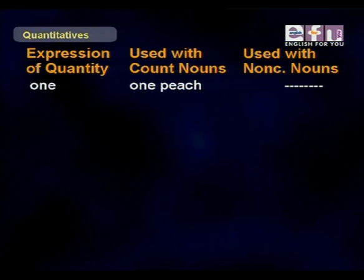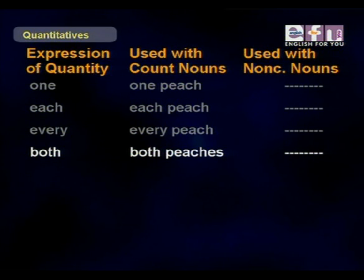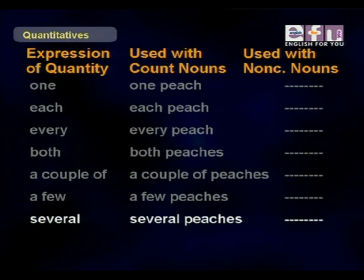Let's look at some expressions of quantity. We have 1 and 1 peach used with count nouns. Each peach. These are not used with non-count nouns. Every peach. Next, we have both peaches. A couple of peaches. A few is next. A few, then a few peaches. Several peaches. Many peaches.